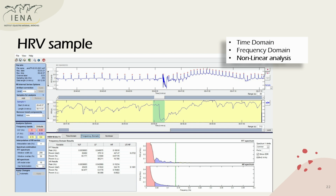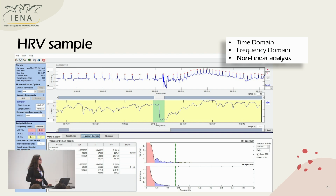Okay, this is the example of what I have done with the physiological parameters. I told you about heart rate variability. And this is an image that represents the method that I used to analyze HRV. It's a little bit complex, the analysis of HRV. It can be made in the time or frequency domain, or with non-linear analysis.